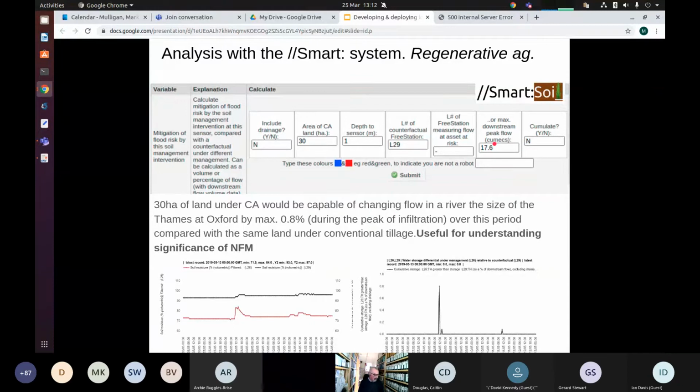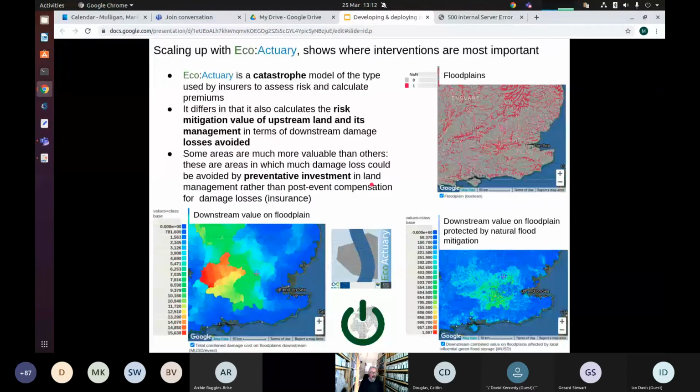This, of course, is all only important if we consider where the assets at risk are in relation to where your natural flood management is. We have a tool for that called EcoActuary, which is a flood risk catastrophe model that spends particular focus on mitigation by natural infrastructure. And here's a few maps from that.